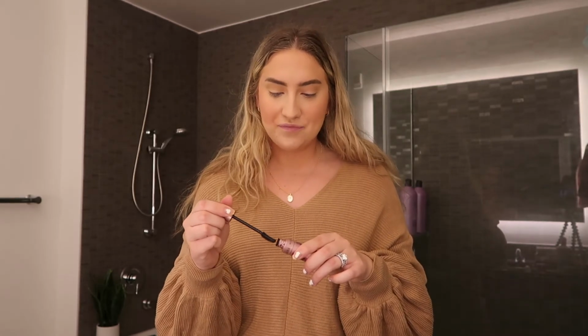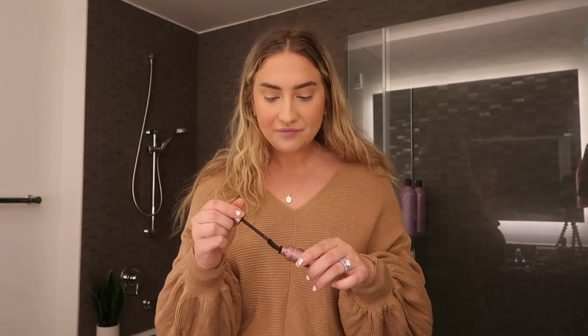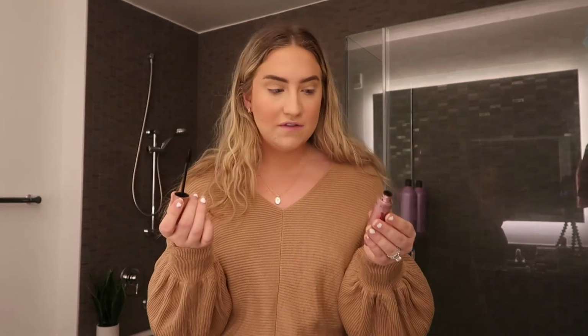I used to have eyelash extensions. I became allergic to them actually. I don't know if it was to the glue or to the lashes, but my eyelids completely swelled up. It was so bad. So after that, I just had to switch back to mascara, which was really sad. So if you still have your lashes, just know I'm jealous. But now I feel like my lashes really have grown back to what they were. And so I just love this mascara.